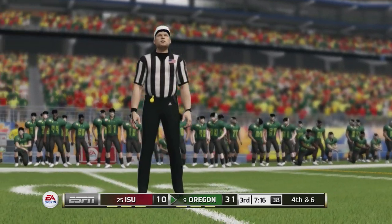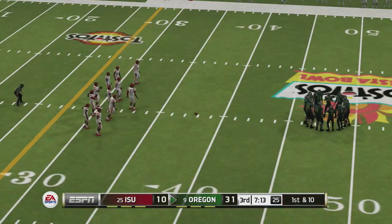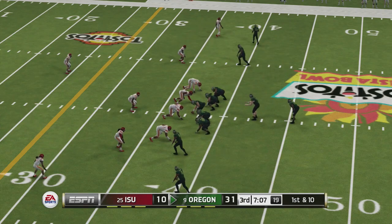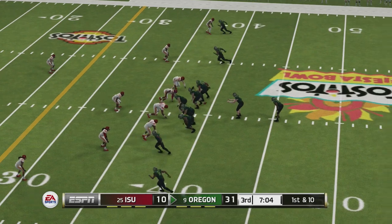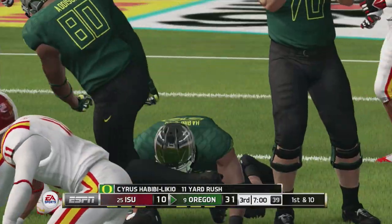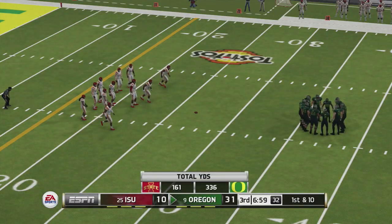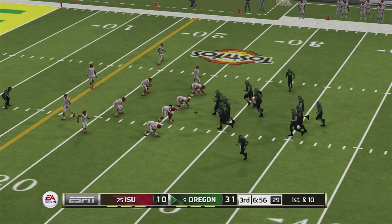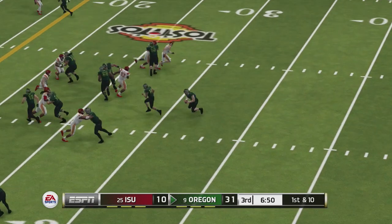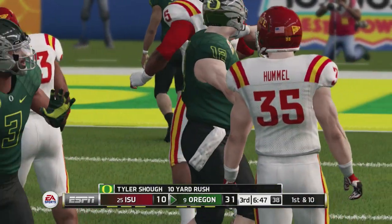After review of the play, the ruling on the field is reversed. Well, they get it right after the review. They call it a catch, and play will continue. And down he goes at the 27-yard line. First and 10. Ball on the 27. They'll bring him down around the 16-yard line.